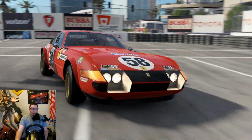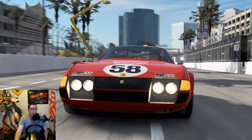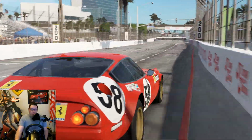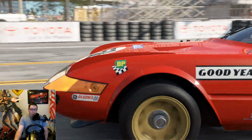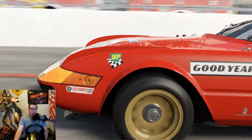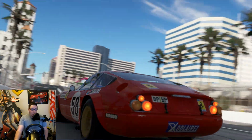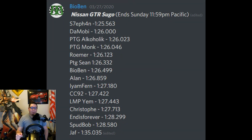So last week was the Nissan GT-R around Sugo. It was interesting. The car took a little bit of setup work, I think, and we eventually got it dialed in a bit. Some pretty quick times on the leaderboard. I was able to improve on my time as well. I put in a few laps. Leaderboard is up here right now. Congrats to everybody that competed.